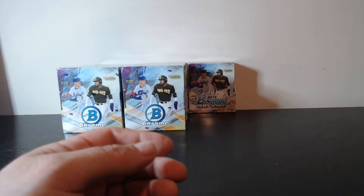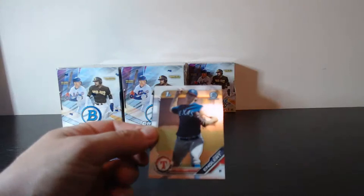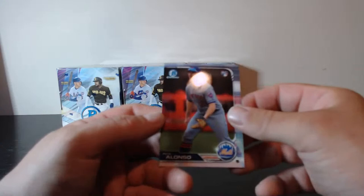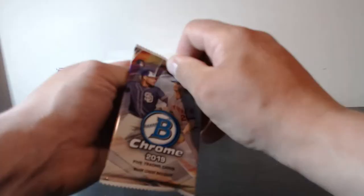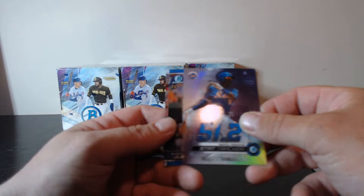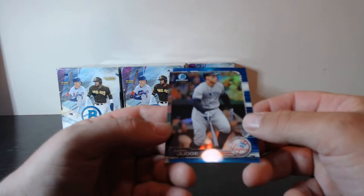Mitch Haniger and the hair, Josh Hader. First Bowman, Mason Angler for the Rangers. Mike Rodolfo. Purple Shimmer, Jemiah Jones for the Angels. Charlie Blackman, Rookie Base, Pete Alonso, New York Mets. Khalil Lee, Corey Ray, Stat Tracker, Ronnie Mauricio, nice blue base, 57 of 150, Aaron Judge for the New York Yankees.